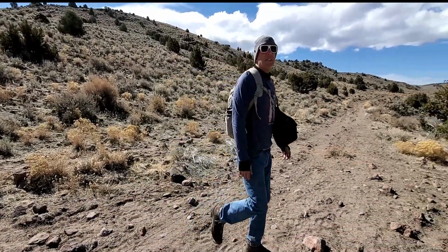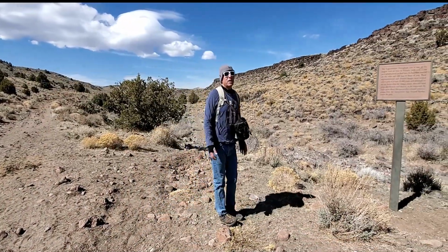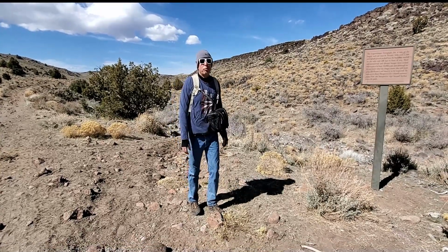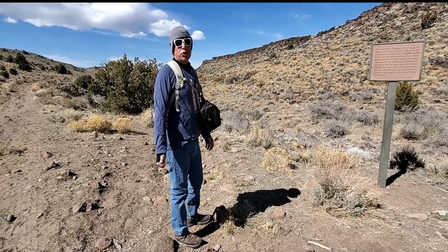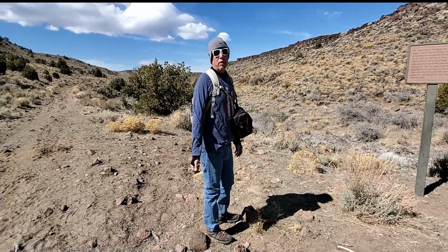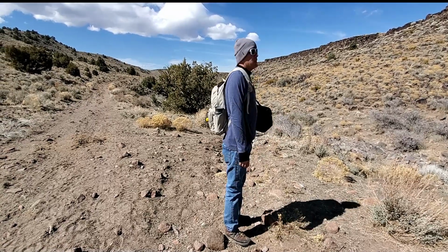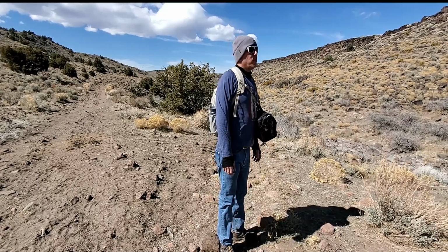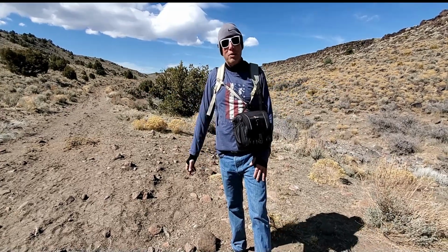Definitely going to have to get back here with more time and another group, because it would just be a lot safer to have another vehicle and another group of people, because the potential for getting stranded or serious injury out here is a legit concern, and you definitely want to think about that before you trek on out here. Well, we're going to head back to the car and work our way out of the canyon. It actually has turned out to be the best day ever.